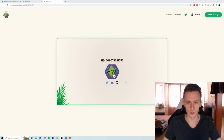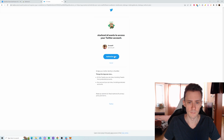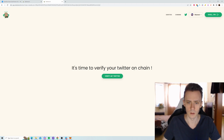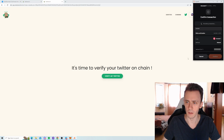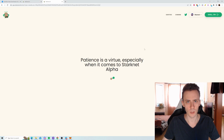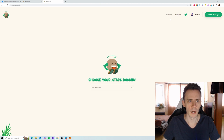Main things that we need to do here is connect our Twitter. You also have to pay gas on these. So you can connect your Twitter, you can connect your Discord, and you can connect your GitHub. And once you have done that, you can actually go to domains and you can buy your own .stark domain.